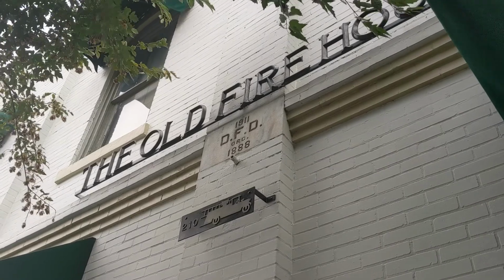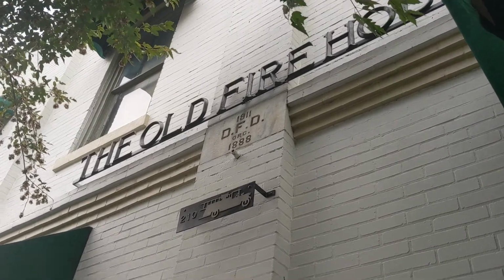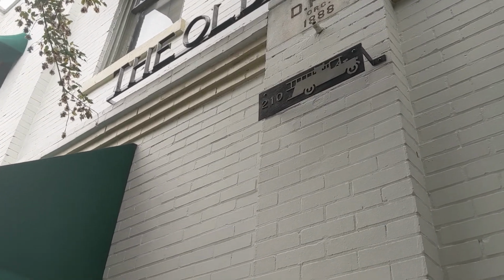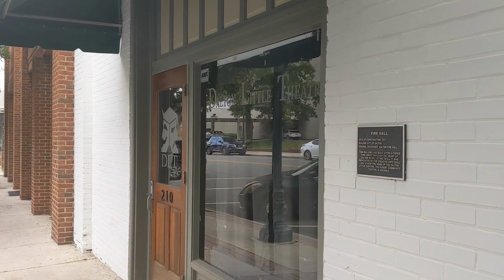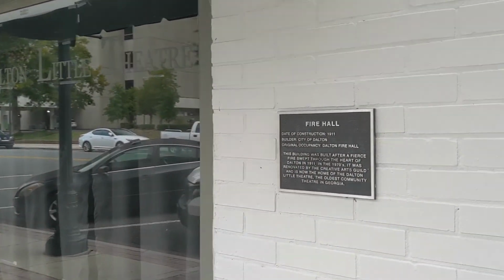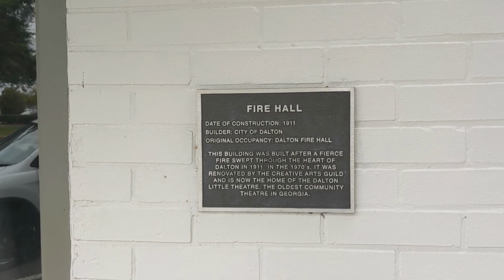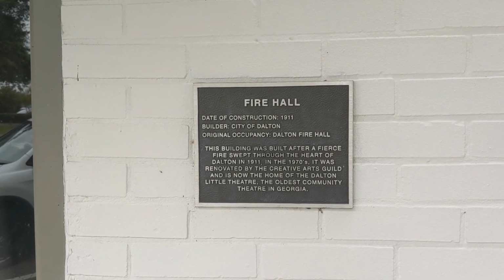The first stop on our little tour, the old firehouse. 210 Penn Street is where the location's at. See a little fire truck at the little Dalton Theater. A little history right here about this building. Construction in 1911. Builders, the city of Dalton.